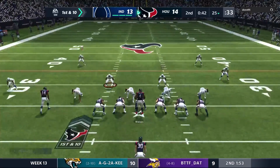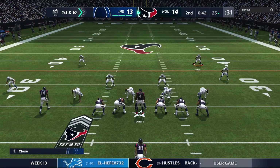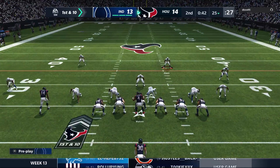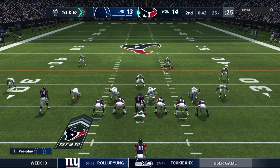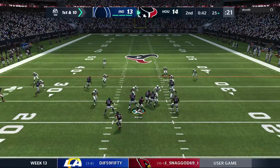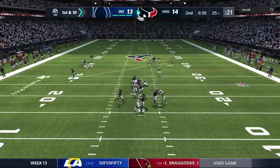Houston's offense already at the line, set to get going. You're under a minute to go here in the half. Field position not really in your favor, but still time to try and move the ball and get in field goal range. Yeah, you've got the lead. It's definitely a thought. Let's go ahead and try and increase it. But at the same time, I don't like the odds. I don't like where they are on the field.